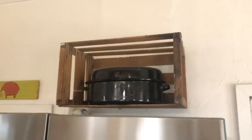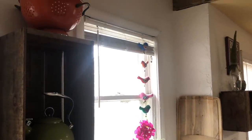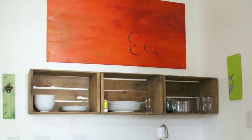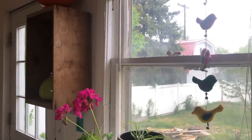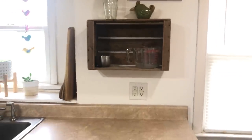You'll notice around the kitchen that I have a couple of crates. I loved the crates. At one point we had crates up for the open shelves, and I loved the look of them. They were not as strong as they needed to be, so I just kept three of them here, and I love the warmth and the rusticness.